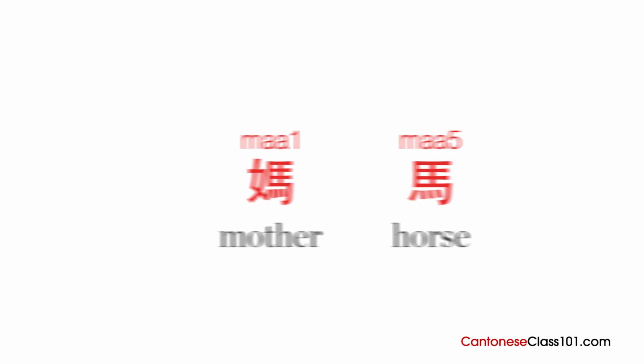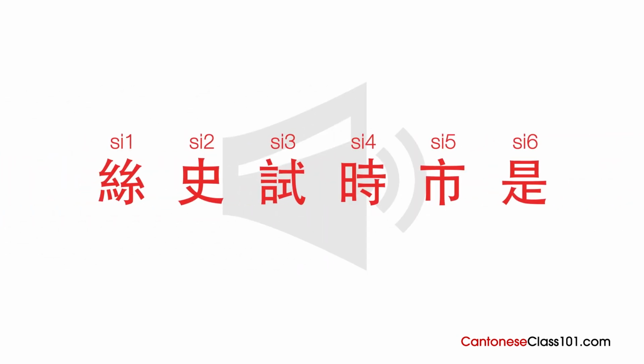But don't worry, there are only 6 tones. Can you demonstrate all of them for our learners? Of course. Can you distinguish the different tones? Jinho, can you please say them again and a bit slower this time?